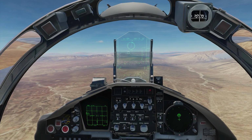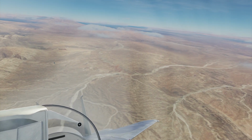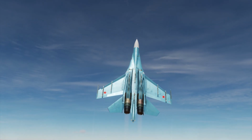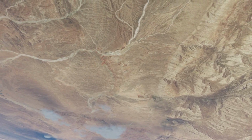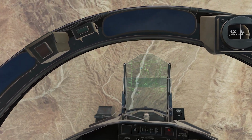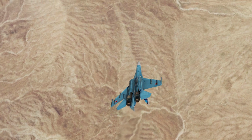Okay, second engagement, guns only again. But here's the merge. We'll go vertical, 5 to 6 G's. It's very similar as last time. We're going supersonic again. This is supersonic dogfighting, as good as it gets. Okay, over the top again. We're higher than him. Let's get a head-on pass on him. Okay, missed again. But look at that Su-27 rollover at the top. It's just deadly. It's just amazing.